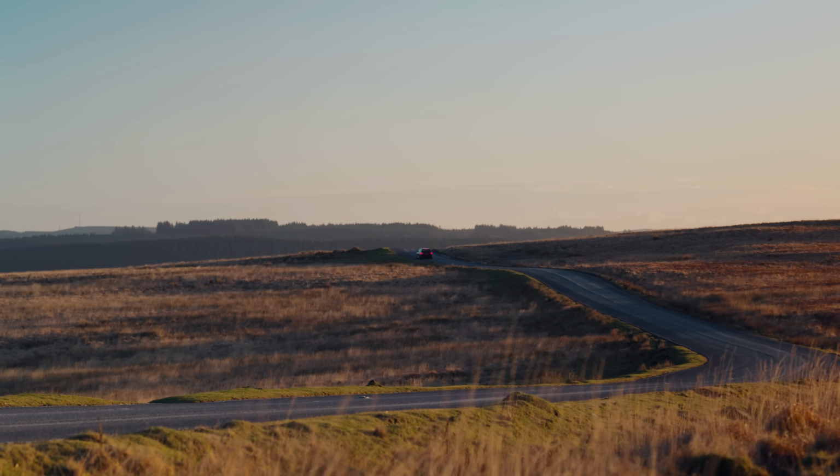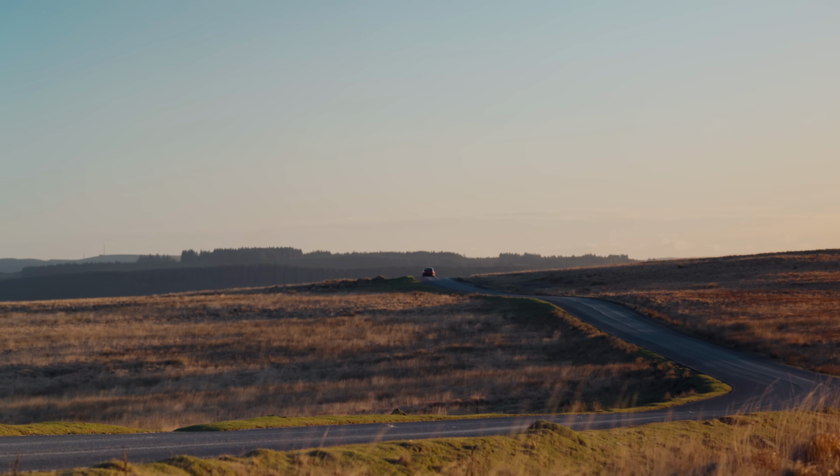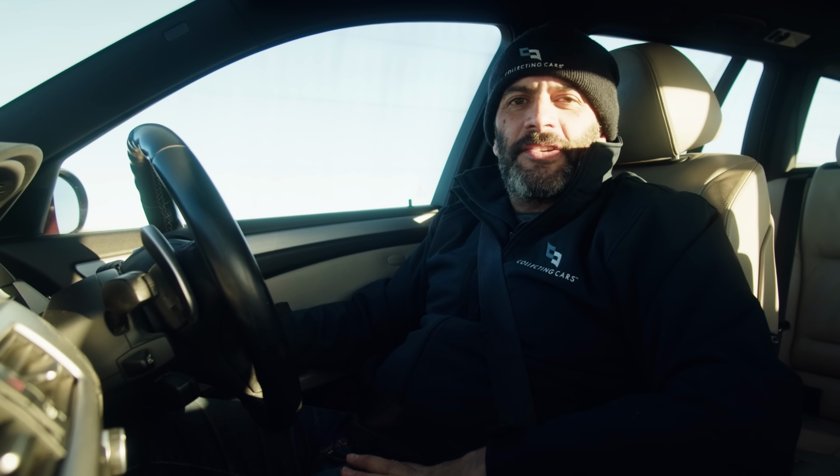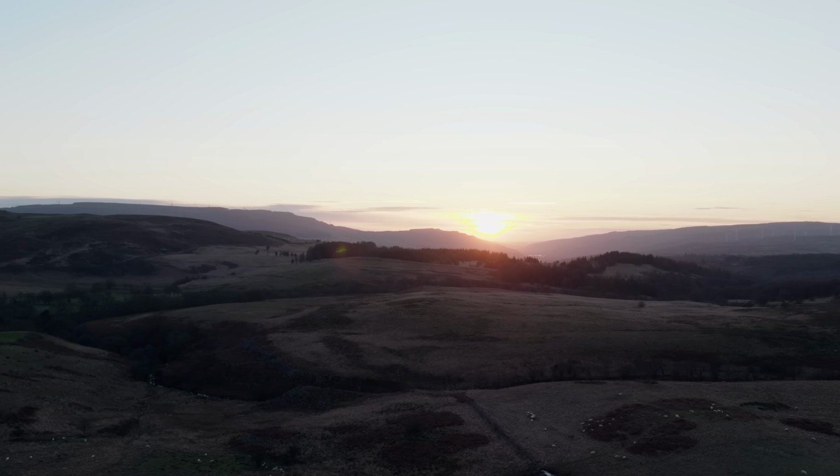There you go. Here endeth the lesson. And we've got big plans for this car. We're going to go and do something historical in it, let's say. Watch this space.